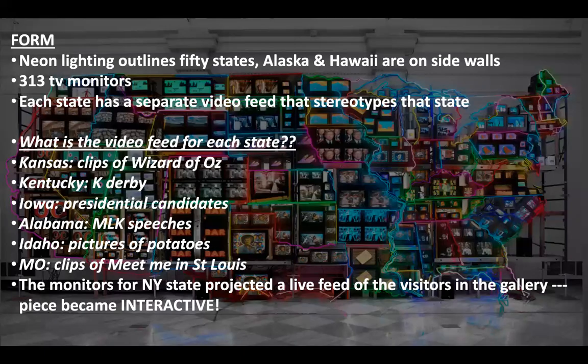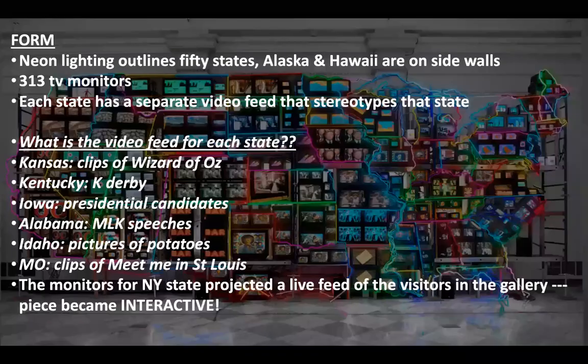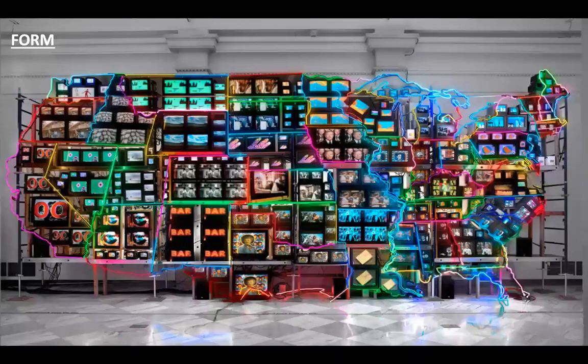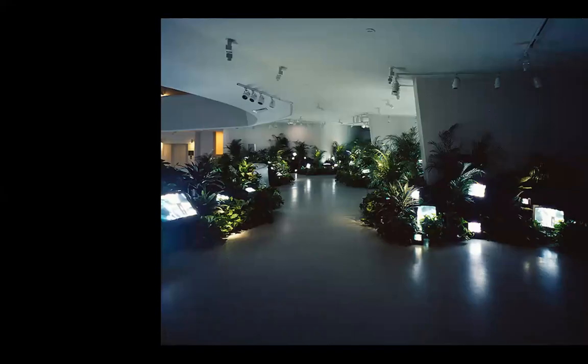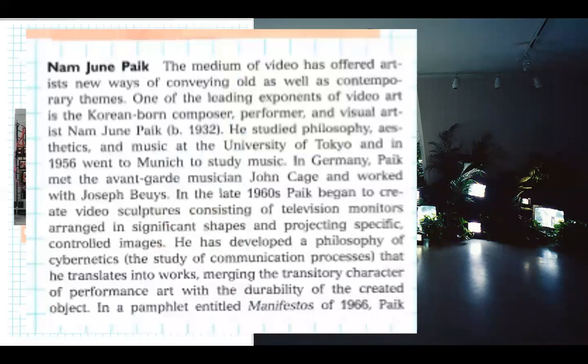All right, so here's another work by Nam June Paik. Do you see any similarities? What similarities can you make? Right, TV monitors. Very different artworks, but TV monitors. So we're going to highlight some parts of the note page.